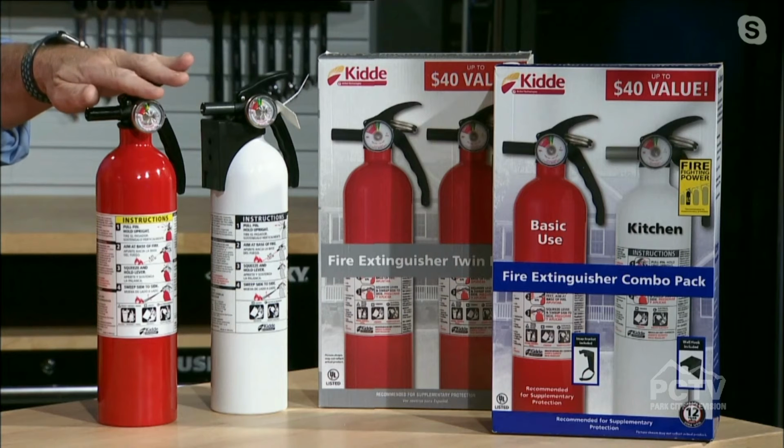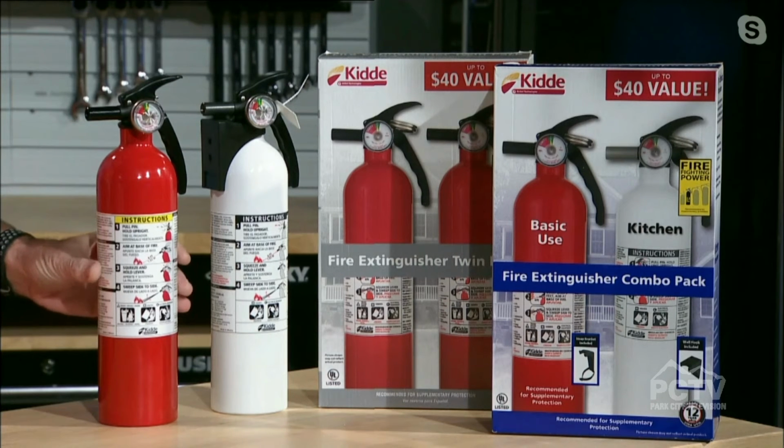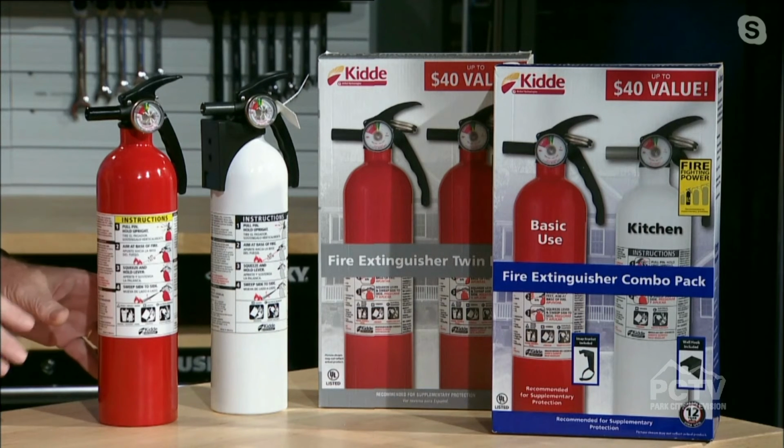But there are also general use ones. And Kidde has a whole lineup here. I recommend getting the general one, if they're rated A, B, and C, and it's very clearly marked on the packaging. And again, have these throughout the home in places where everyone knows how to access them, and not hidden, like in a closet behind a bunch of stuff. They've got to be easily accessible.